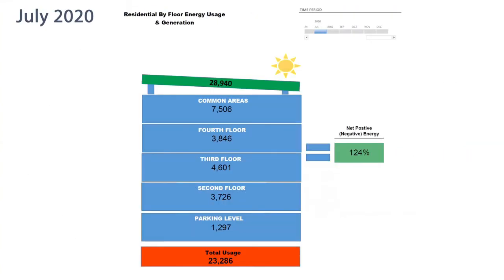Yeah. So am I seeing a 5-story tall building? 4, yes. Well, I've got parking under level, yeah. Lights, fans, some mechanical loads, all that kind of stuff. Yeah. Okay. And it's net positive at 124%. We were just having a chat yesterday about what was sort of technically feasible. So I have to applaud you. All right, man. Well done.